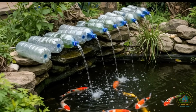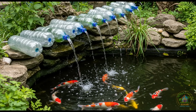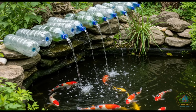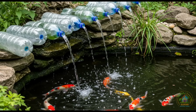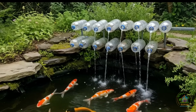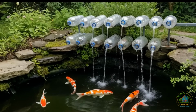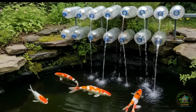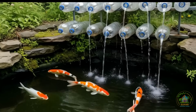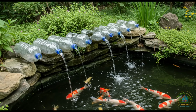This is upcycling at its best, turning everyday waste into a sustainable, functional water feature. With just a few tools and some creativity, what was once trash becomes a garden centerpiece. This DIY project is not only cost-effective, but also eco-conscious. It reminds us that innovation doesn't always require high-tech solutions. Sometimes, it's as simple as rethinking what we throw away.